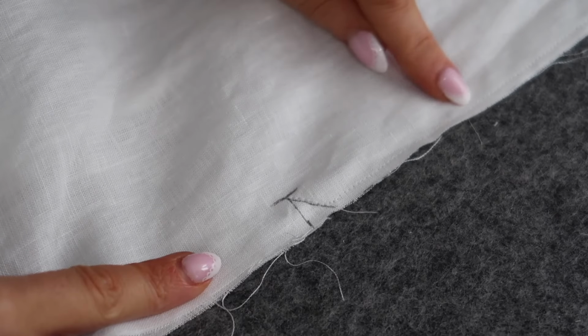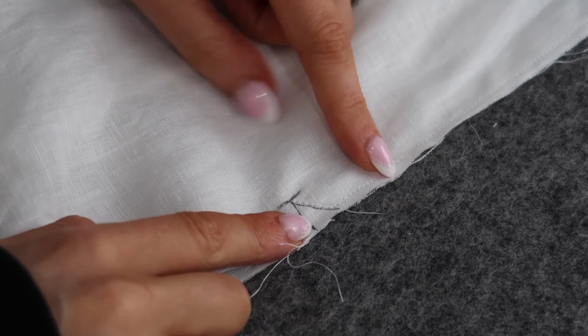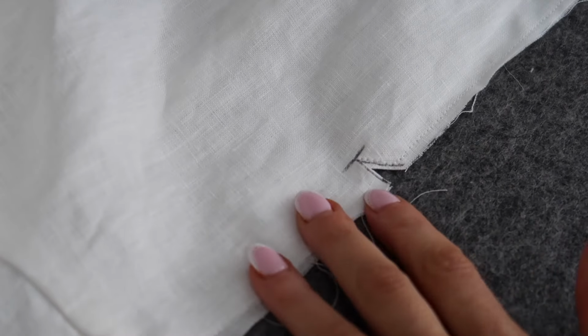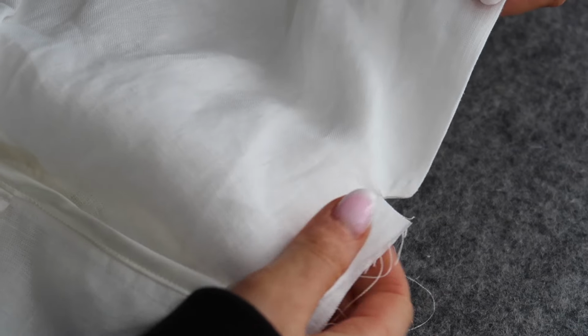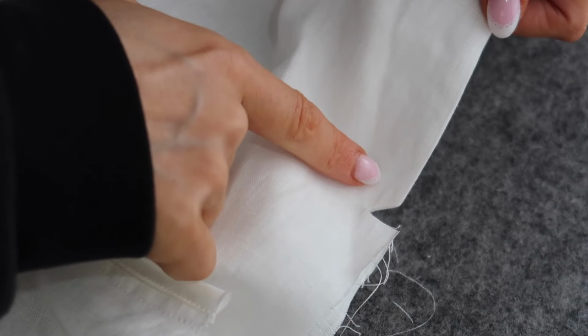We're then going to very carefully and very slowly cut down that original line that we drew, and also cut down the diagonal line. And this is going to remove a small little triangle from the fabric. This will allow you to take that seam that you just sewed and flip it completely inside out so that the right sides of the skirt pieces are facing. And we can then finish this area with a 1 centimeter seam allowance to create a French seam.